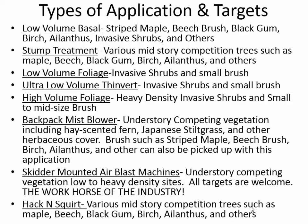Low volume foliage. This is probably most commonly used by maybe a homeowner or someone that is a novice at spraying. They're going to take a backpack and they're going to make a concoction of herbicides and water and they're going to apply it to the foliage of the plant. And we still use it in industrial applications and commercial applications. Very effective on smaller type trees that we can get at. And with the right herbicide, it's very effective.